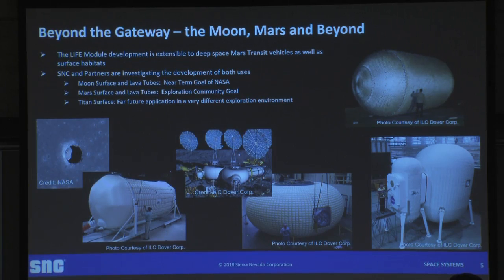One of our partners is ILC Dover, and you can see they've already done a lot of prototype work for inflatable architectures, and there are a number of pictures of real hardware they've built for previous NASA programs. These are all great inflatables, but what I'm really interested in is going that next step, the inside. There's lots of questions and debate on what the material of the inflatable should be, and that architecture needs to be pressed forward. We need to keep going in that direction.